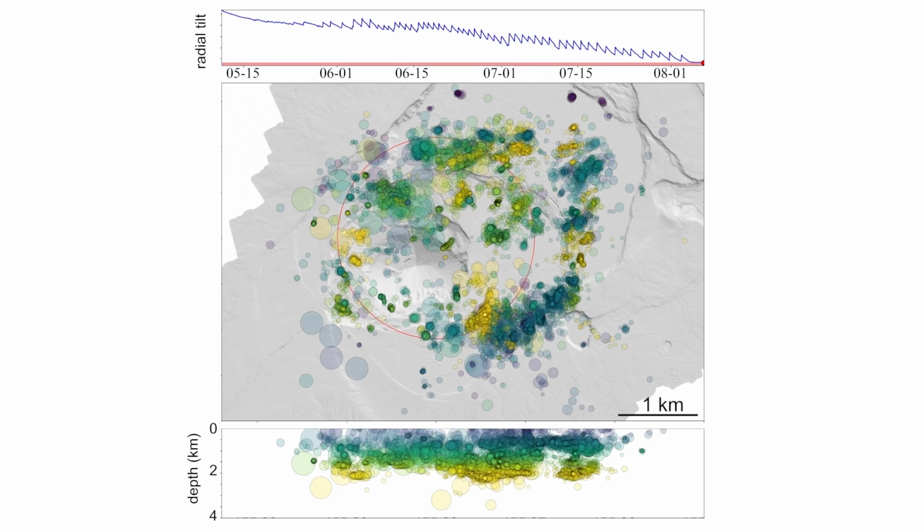The sequence of 62 day-long earthquake cycles that you just listened to resulted in total collapse of the Kilauea caldera floor by about 500 meters.